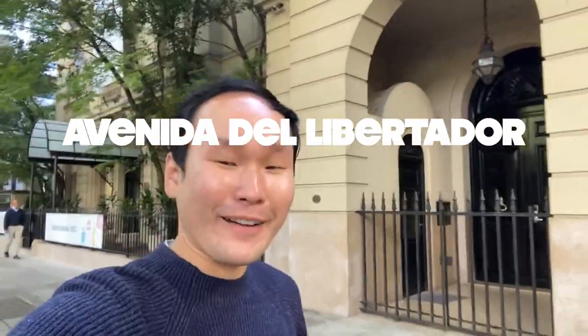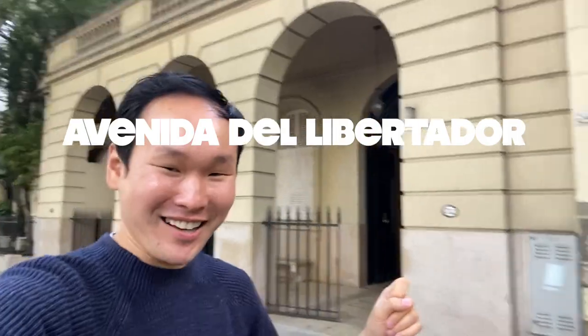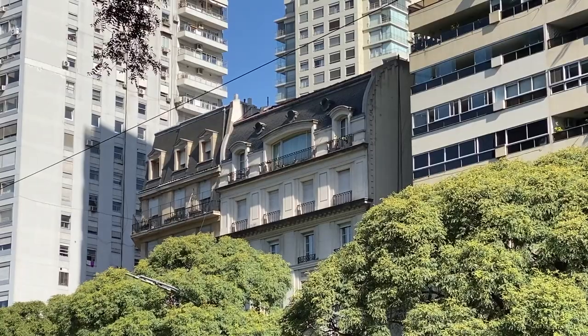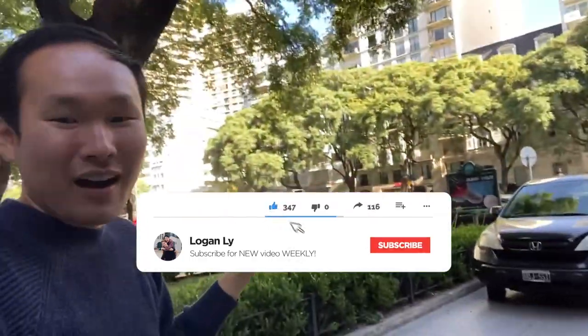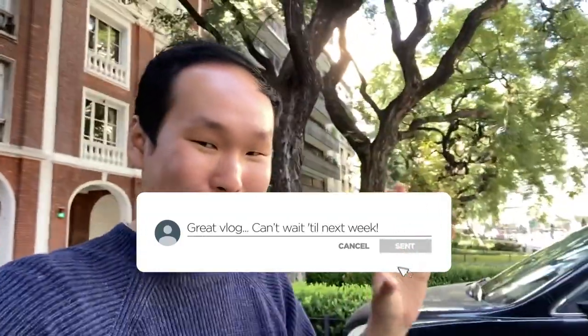Just walking along Avenue de Libertador, which is one of the biggest avenues in Buenos Aires, and it's going through Recoleta to Palermo Chico, and of course you've been seeing all these beautiful French architecture, very Parisian everywhere, and of course I've been pointing them out because they're just so gorgeous, along with little details of buildings, like these wonderful casual curves. And look at this, I swear it could be so European here.